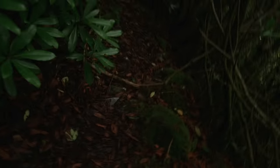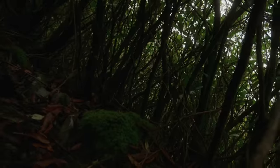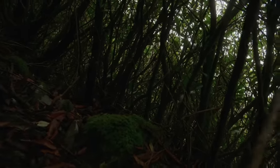This is ridiculous. This is not a trail. No way. This is dumb. This one.